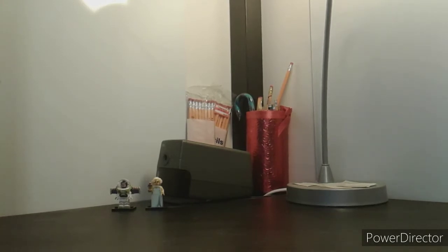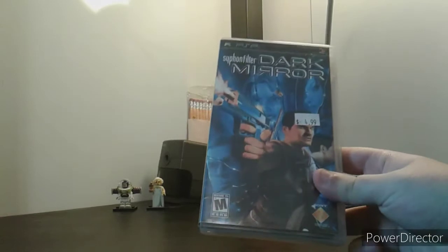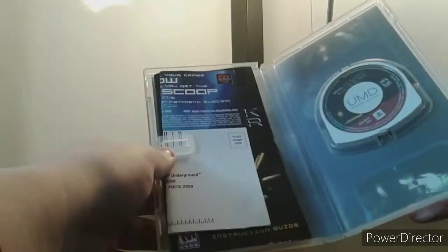Alright, let's see. Next, let's do Core Gaming. Yippee. Alright, so now for Core Gaming. This first bunch of games are ones I just got at normal price. So, first off, for PSP, I got Siphon Filter Dark Mirror. I hear it's not the best version of the game, from what I hear, and from playing it, because of the second analog stick not being there and having to use the face buttons for the camera.